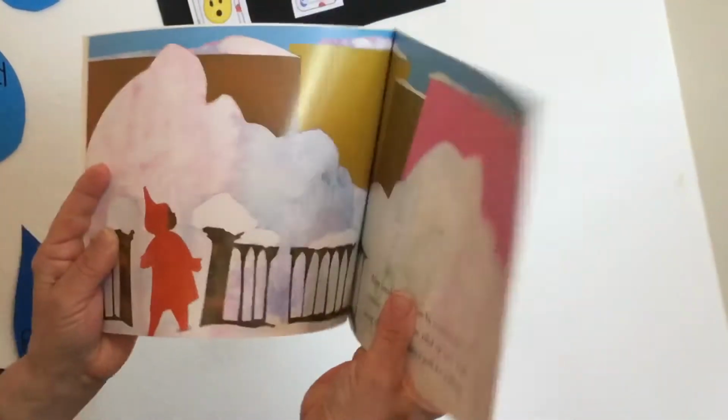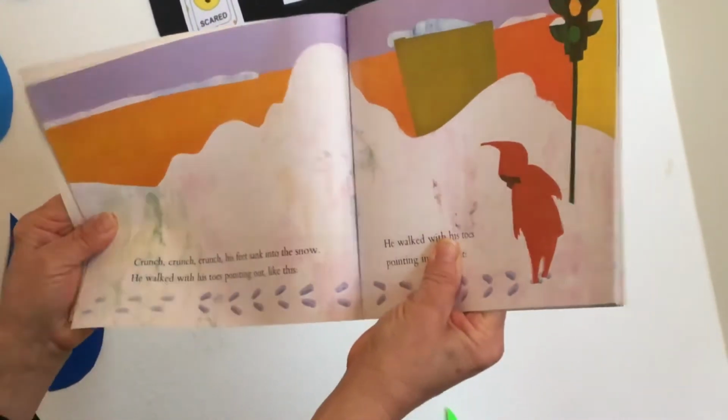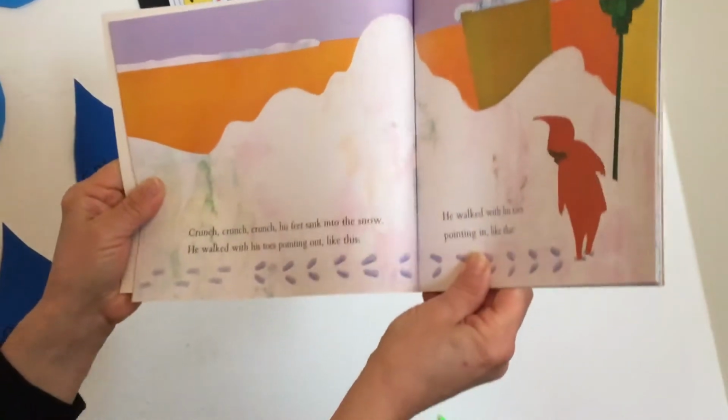What color is the snow, friends? I think it's blue. No. What color is the snow, friends? White. Let me see what happened next.